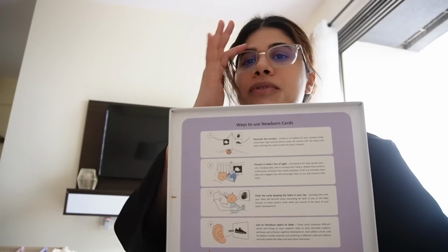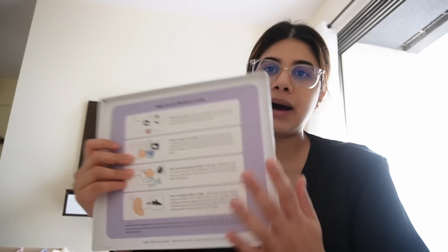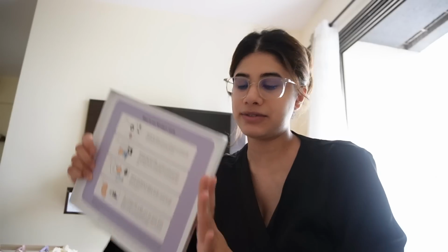You can hang it on top of them. When they're sitting down, you can show it to them on your lap. We show it when Abby's lying down, so that her head also rotates from back to forth. And then you keep saying the words like shoe and bag and umbrella and tricycle. So this is one activity.